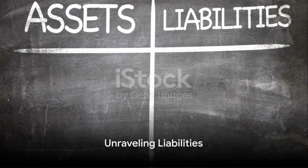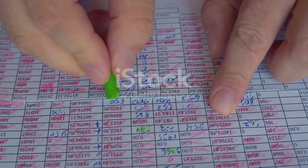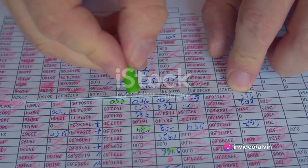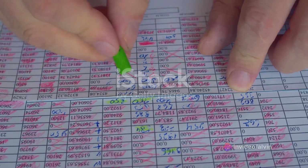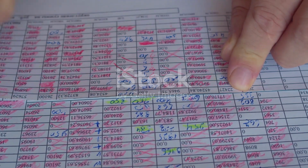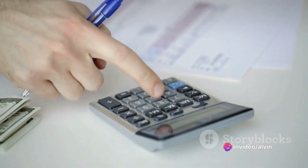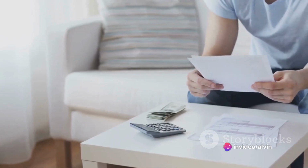Now let's turn our attention to liabilities. Liabilities, a word that often sends shivers down the spine of many business owners. But what exactly are liabilities? Well, in the simplest terms, liabilities are what a company owes. It could be a loan from a bank, wages owed to employees, rent for the office space, or even taxes due to the government. Let's delve a little deeper and break down liabilities into 2 categories: current and non-current liabilities.